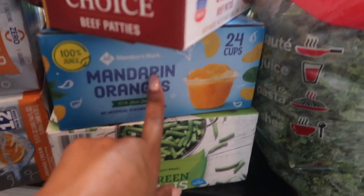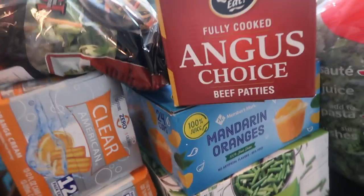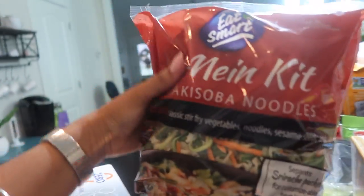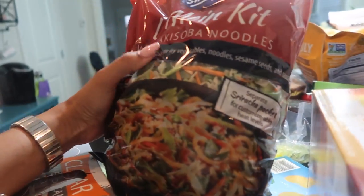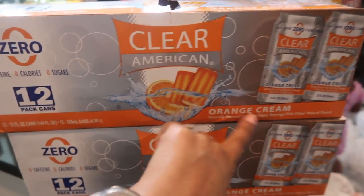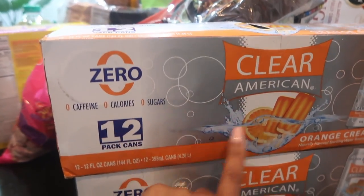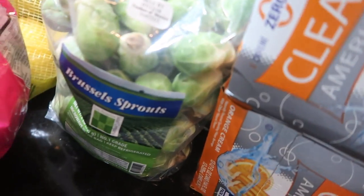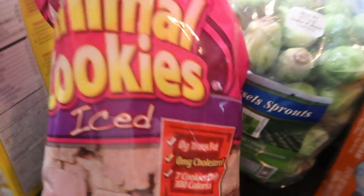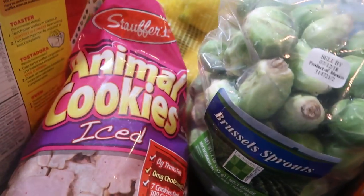I got some mandarin oranges for Harlan. I got some green beans. I got this lo mein kit, which is a really good quick go-to meal. Okay, thank you, baby. I got two of the orange cream clear sparkling waters. So good. You guys know how I feel about this brand. So yummy. Some Brussels sprouts. I got some of these animal cookies for Harlan, and of course they're open because she couldn't wait.